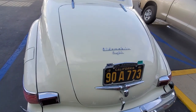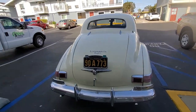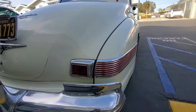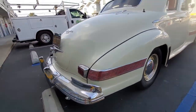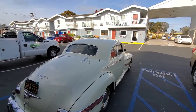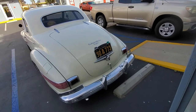Oldsmobile 8. California. Cool rear tail light design that goes into this chrome and painted red decoration on the rear fender. Very cool car with a really huge trunk. Could fit a family in that trunk.